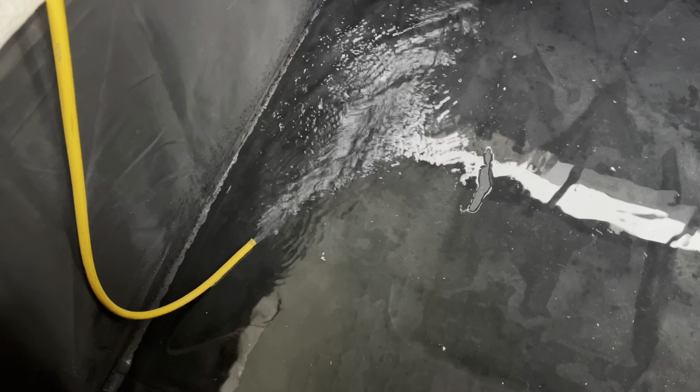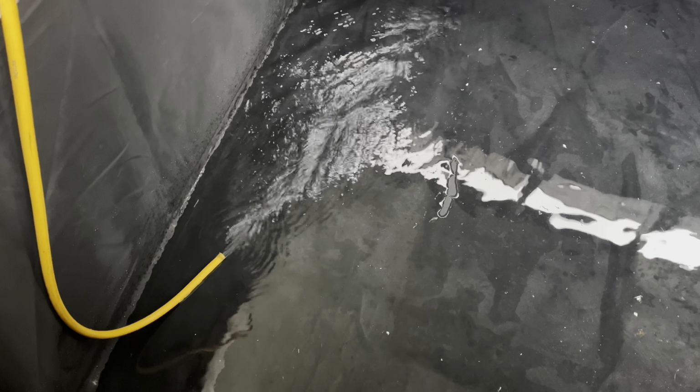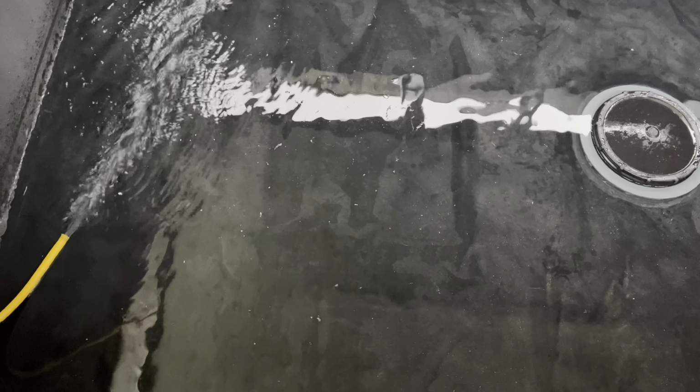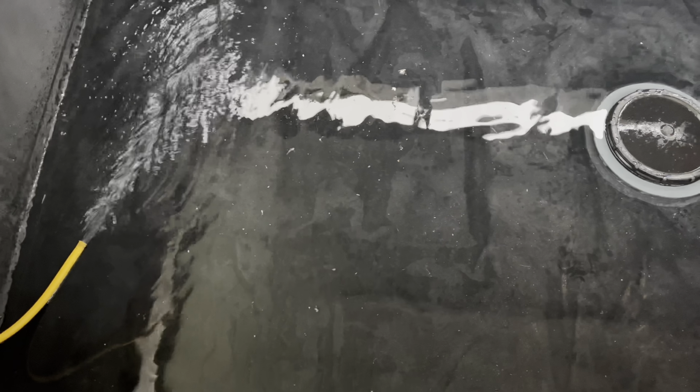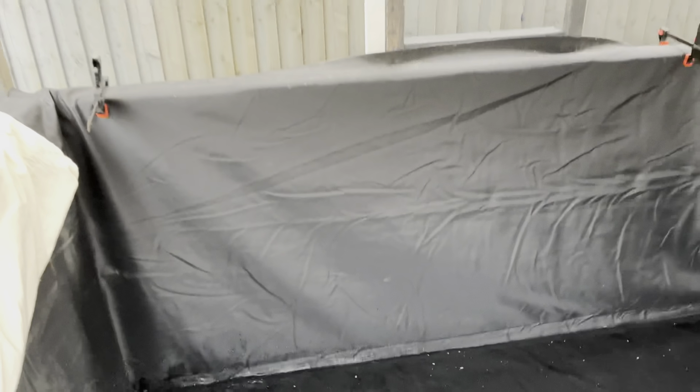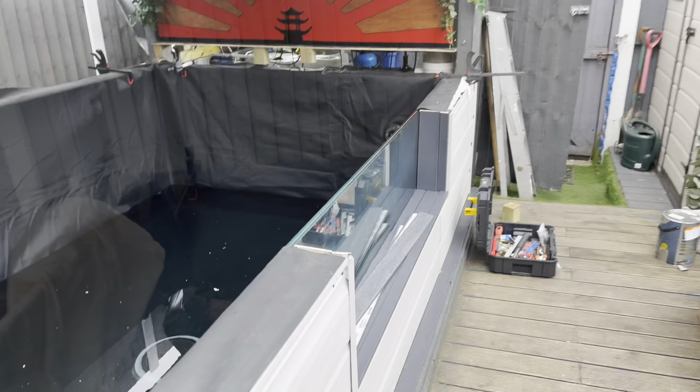Could do with a big fire hose, couldn't I? Done in 5 seconds. Full of crap floating on the top there, so I'll just get a net and get it out. I've got the skimmer off and I'm just going to get the crap off. I'll get back to you later because I'm waffling now. I'll catch you later.